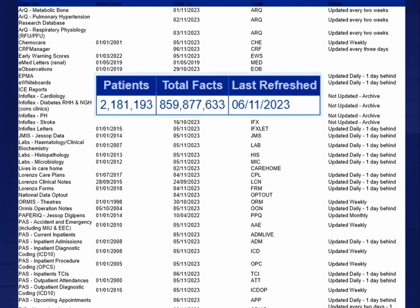Total facts in the warehouse, 860 million. That's a bit of an odd number because a fact can be anywhere from a blood result, or hematocrit, which is just a single number, a single record in Elasticsearch, but it can be a single number, or it can be an entire Word document that was sent to a patient or a GP or someone that referred them in. So these facts are massively varied in terms of what they contain.